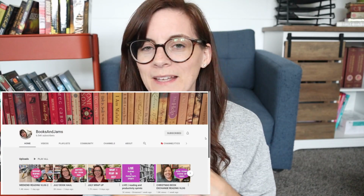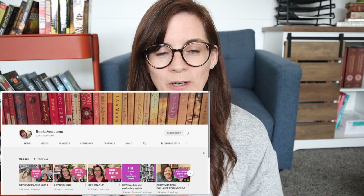Hey guys, welcome to my first library haul in a while, I think it's been. I'm doing this one in collab with Krista because she shares a lot of great sounding books when she goes to the library all the time. I've checked out a number of the ones that she's taken out before and then found some really good gems.